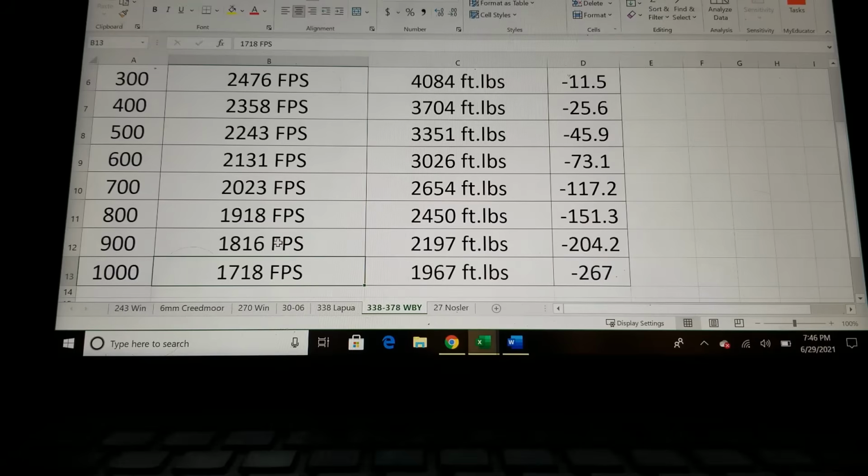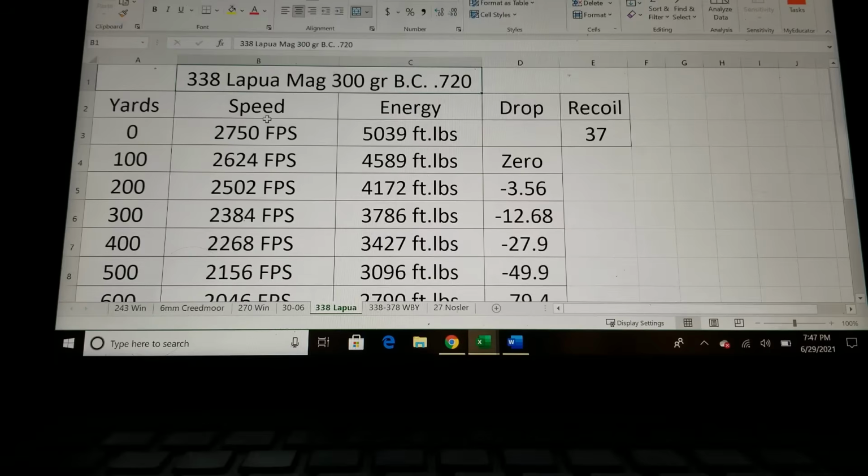So now let's go ahead and compare it to the 338 Lapua. With the 338 Lapua using that same 300 grain AccuBond bullet from Nosler with a BC of 0.720, your velocity is going to be 2,750, so about 100 feet per second slower. Energy, still insane, 5,000 foot-pounds of energy.